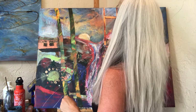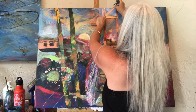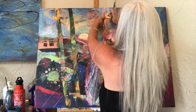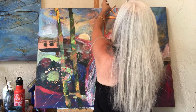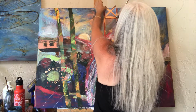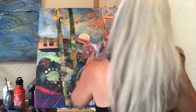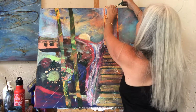So even if I get it in a place I don't want it, it doesn't matter because I'm going to seal the whole thing when I'm finished. So one right there, and one right here. And then I'm going to make sure that they get folded onto the top here.